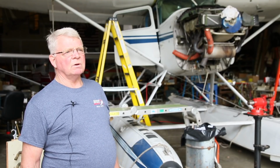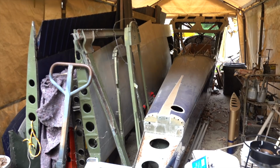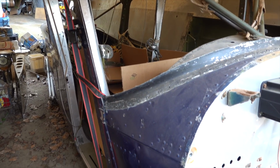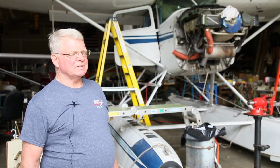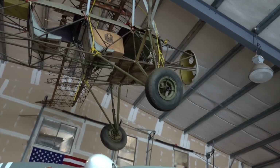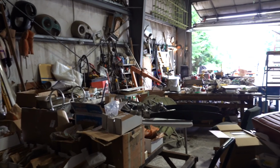My mother soloed me when I was 14 illegally in a J3 on floats, and I came back on my 16th birthday and soloed legally. Well, I have a passion for taking things apart and putting them back together and trying to make them look new. I got it from my father, it just goes against my grain to put a rusty part back on anything, car, airplane, bicycle. So the satisfaction I get when I take something that's completely torn down to nothing and bring it back to make it look like new or better than new.